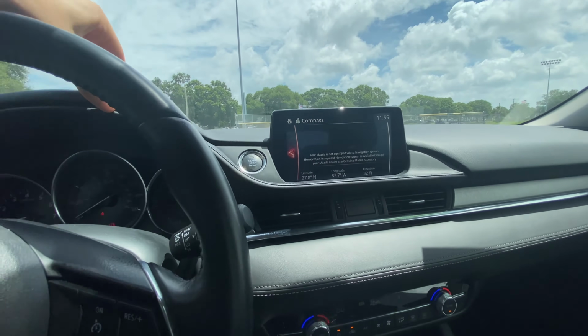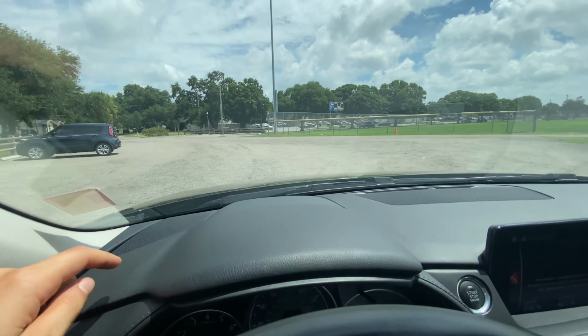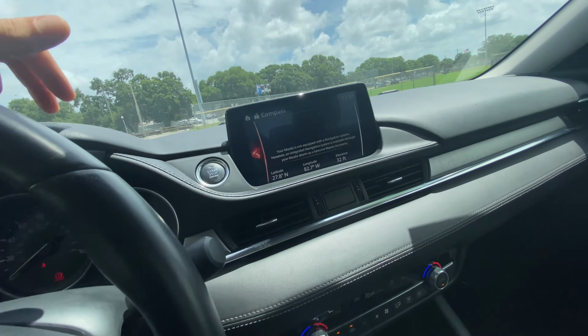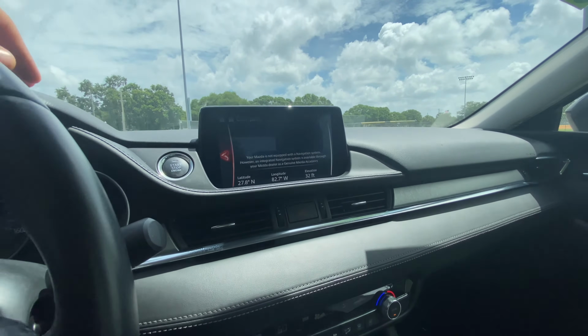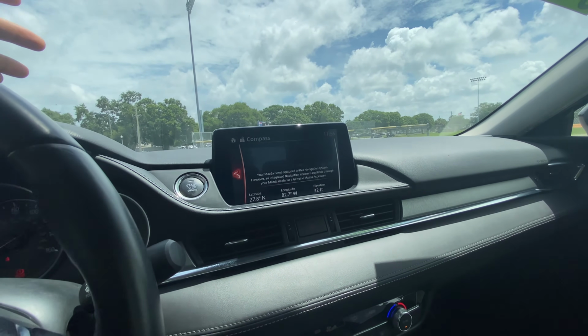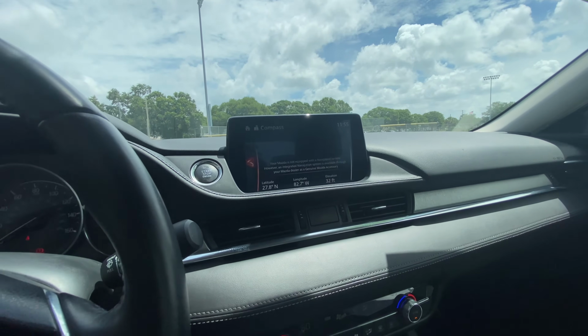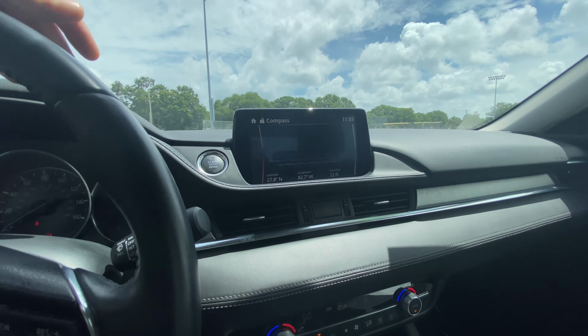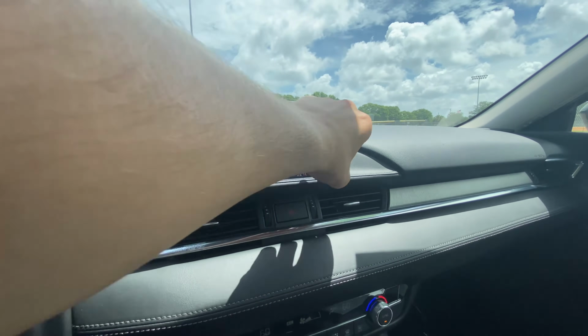So coming up top for the dashboard, it's not leather wrapped. You don't expect that, of course, with the base trim, but it is soft touch, so extremely high quality. Mazda has really good fit and finish in this Mazda 6, guys. Very high quality vehicle, especially in the $25,000 range. You definitely can't go wrong there. And of course, this is a certified pre-owned model, so it's going to be heavily discounted, but I'm just talking about the new versions.